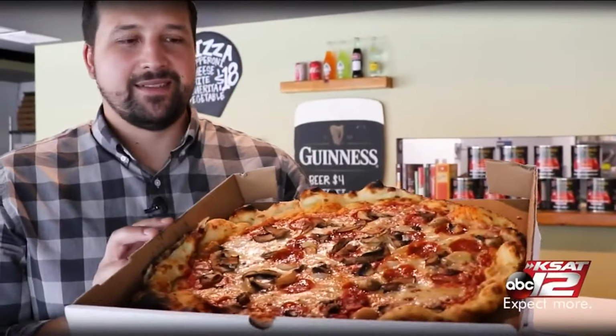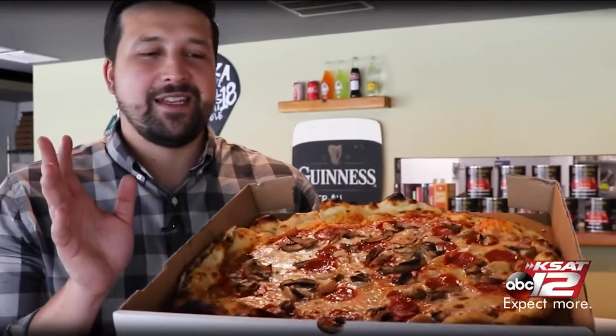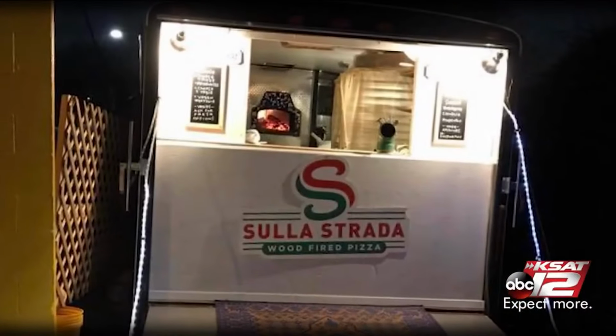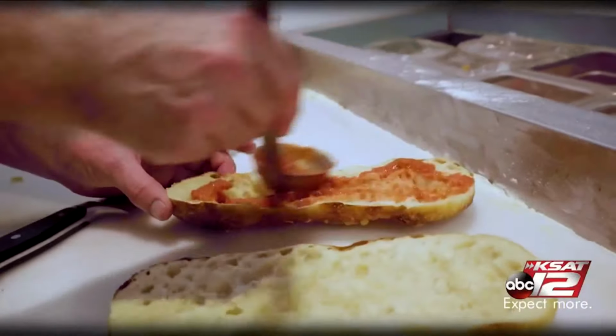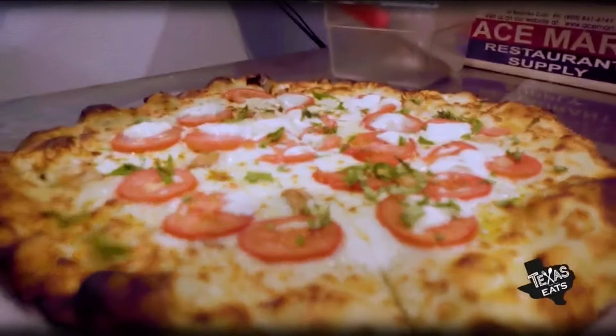This right here is a mushroom garlic pepperoni pizza out here at Truth Pizzeria. Check that out, man. It is just perfect in every sense of the way, right? Truth Pizzeria started as a food truck called Sulla Strada, but now owner John Winkler is cranking out some tasty pizzas for everyone at this brand new brick and mortar.